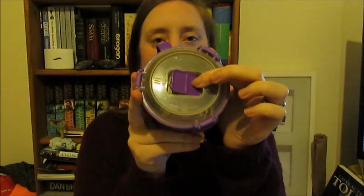So, I've got this. It's the Systema soup mug. As you can see, the top clips off. There's plenty of room in there for lots of delicious soup. And you just put your soup in here, clip the lid off, and open the vent.